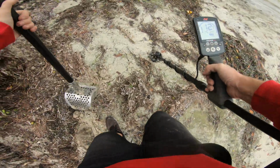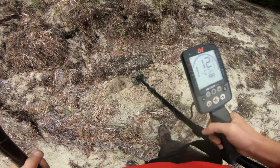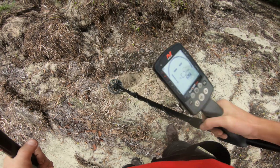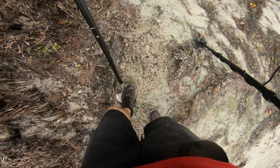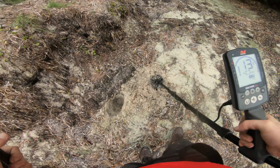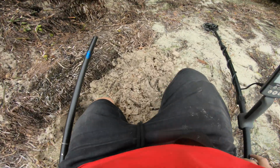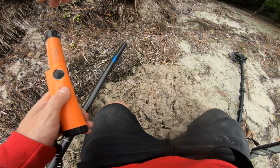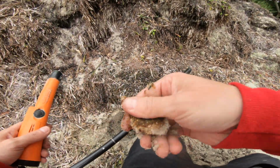12-13 right in here. The 12-13 disappeared. Let's see. Did it just go a little deeper maybe? Sounded really good. Oh, I think it's iron. Here, let me turn it on. I see some iron right there. Yeah, it's probably a bottle cap or something. There it is right here. Yep, just a bottle cap. Let's keep on hunting.